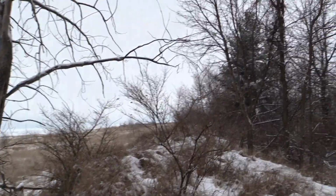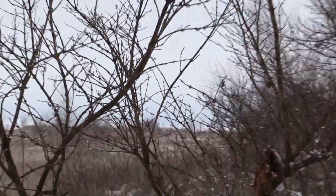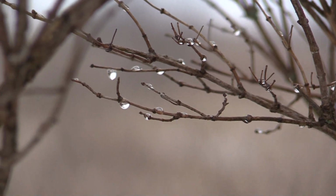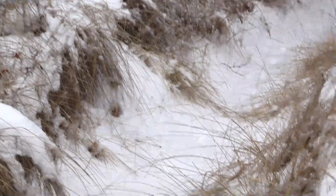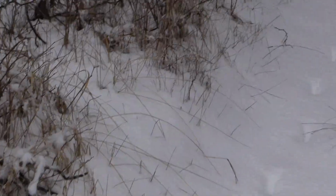Yeah, this is really interesting. See the water droplets? Starting to freeze again. That's why my pant legs are all soaked. It's like this deer just took the easy way around the trees, the trail.